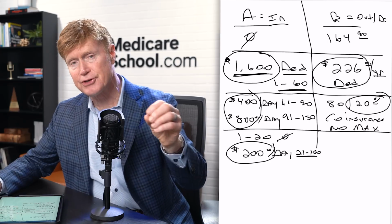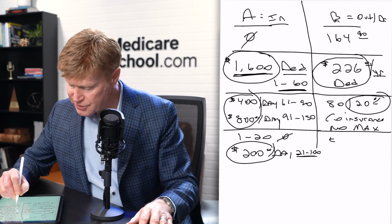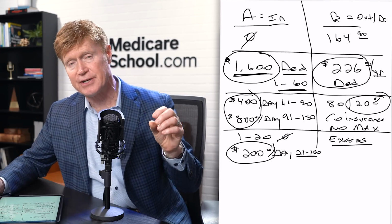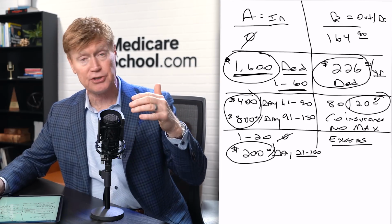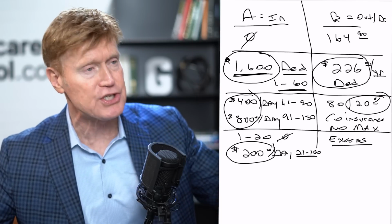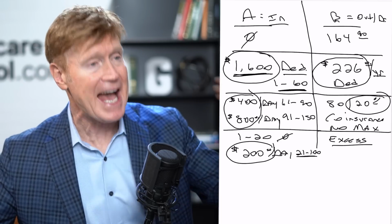And then that takes us to our third and final gap on Original Medicare B, and that would be what is called an excess charge. Now, let me explain what an excess charge is. This is when a doctor can still bill Medicare, still sees Medicare patients, but they're not under a contract, which is called an assignment contract. This is a doctor that looks at that fee-for-service schedule and says, I cannot take that as payment in full. They are going to add to the bill.